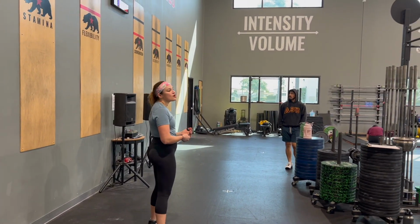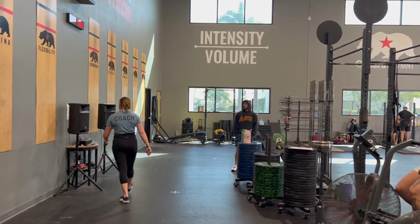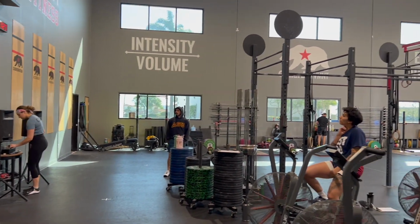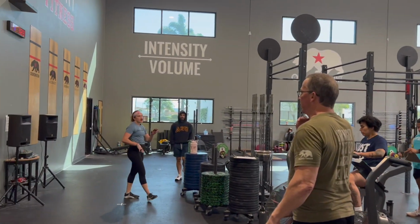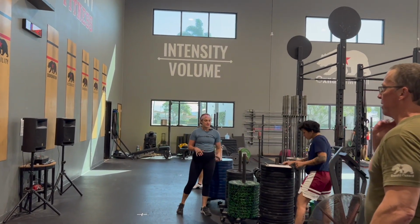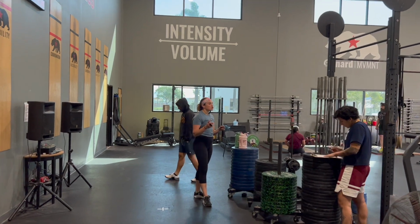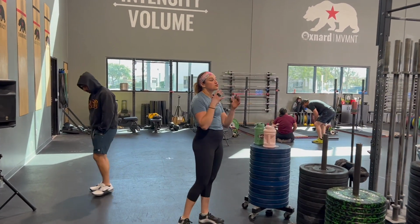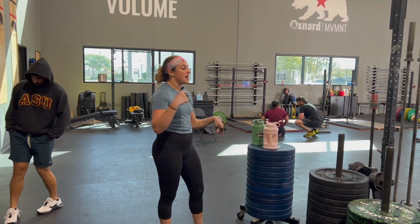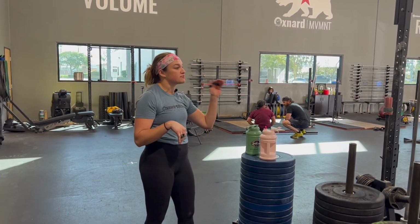3, 2, 1, rest. Good job. Okay, grab your heart rate, write down how you feel. And especially for those folks that have a wearable and track their heart rate all the time, this is great information to have in terms of, hey, when I push myself here, my heart rate's around here.